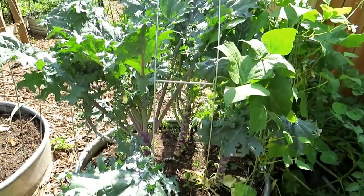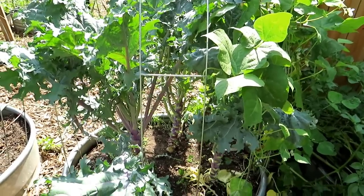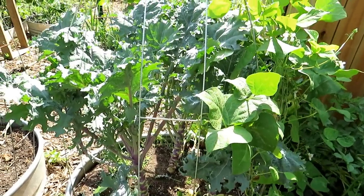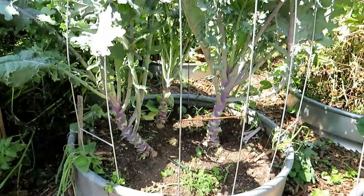And this is what your kale should look like. You really do have to ask yourself a question. If your kale's not looking like this, why are you growing so much? Figure out a good balance between what you're growing, what you're harvesting, and you'll have less problems with those pests and diseases.